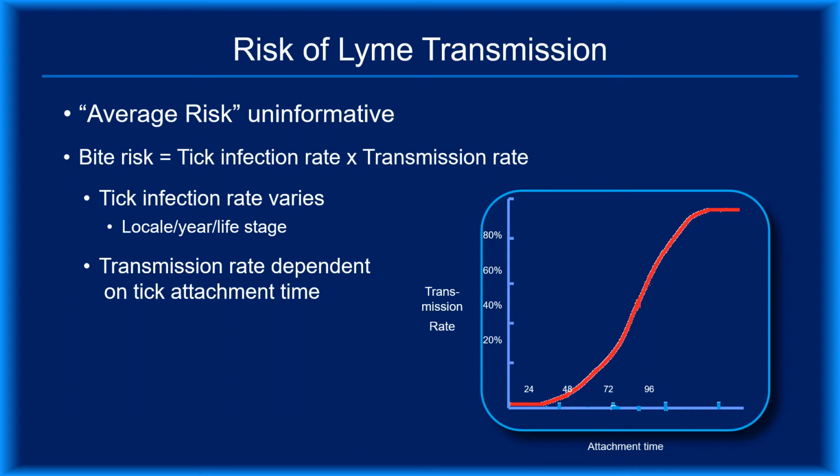To manage a known bite, you need to consider the details of that specific case. Individual patients aren't interested in the average risk of all known bites. They only care about the risk posed from their bite. You can calculate the risk of a specific bite using this equation. The risk of disease transmission equals the transmission rate multiplied by the B. burgdorferi infection rate in the population that the tick came from. Unfortunately, it's not as easy as it would seem.